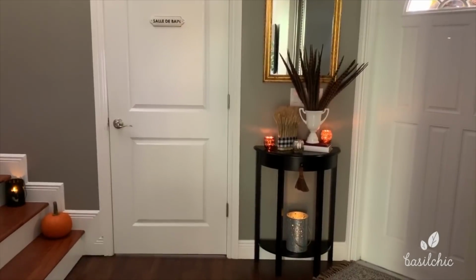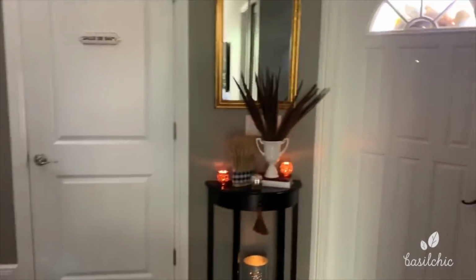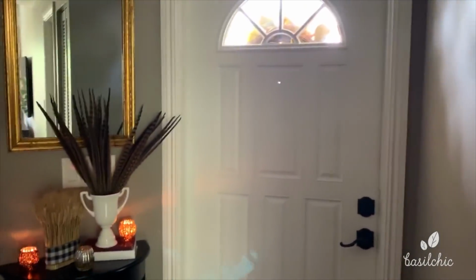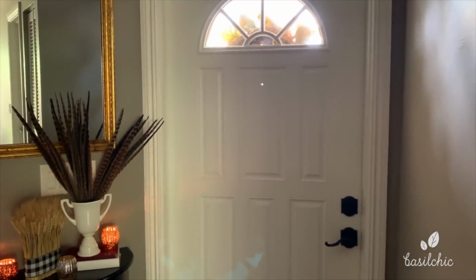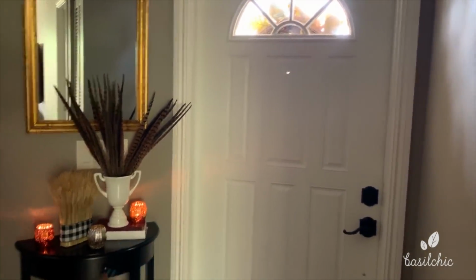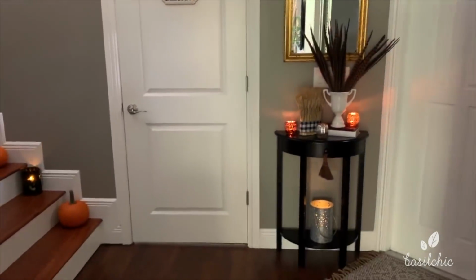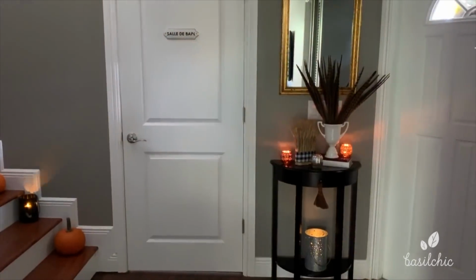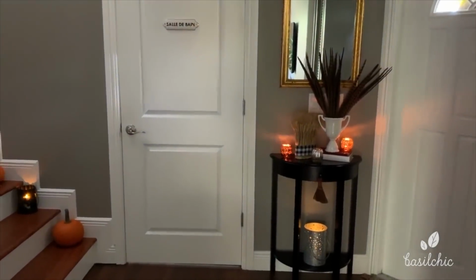We are in my front entryway right now where the story begins. When you first walk through the front door, there are subtle cues of what the story is going to be outside, but I'm going to share that in a different video, so you're going to want to stay tuned for my fall front porch video. But as soon as you walk inside, since this is the beginning of the story, I just want fall to hit you in the face. I wanted it to go bam, fall's here, hello autumn.